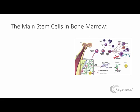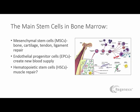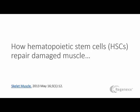Well, there are three main stem cells in bone marrow: mesenchymal stem cells, which help for cartilage repair, tendon, ligament, that sort of thing, and endothelial progenitor cells, which create new blood supply, which is critical in repairing tissue. And there are also something called hematopoietic stem cells. They're also involved, curiously, in muscle repair. So, how does that work? How can this stem cell that's normally responsible for creating new blood help repair damaged muscle?